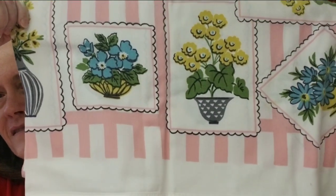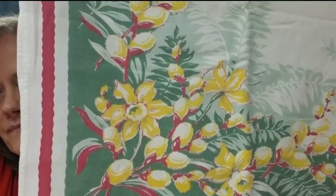And I picked up, how many did I pick up? 18 tablecloths. I'll go through them fast just to show you the pattern. Very, very cool tablecloths. So this is, I got this one. Many of these are the square size, the ones that you can either put on a card table or you can put in the center of a longer tablecloth and turn it to the side. I don't know exactly what the pricing is going to be on these yet. Some of them are longer, you know, for a larger table.